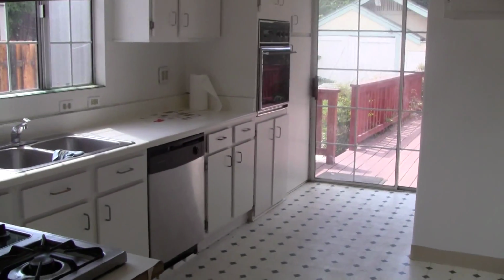It's a pretty big kitchen. Formal dining room, American Craftsman. Good sized bathroom. See any leans or anything? It's pretty straight. One, two, three bedrooms. Hardwood floors throughout.